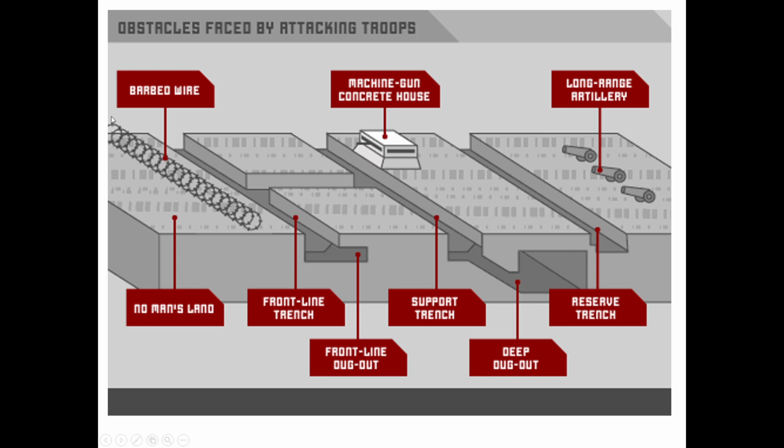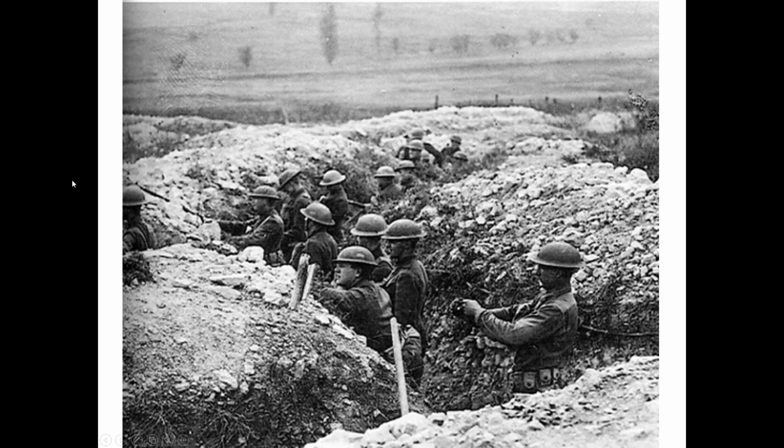Similar sort of idea. You've got your barbed wire in front of the front line, a machine gun house shooting people from far away, and then even farther back you've got your long-range artillery, these big cannons that would shoot shells for miles in many cases. This is a picture that was taken early in the war. I believe these are British troops. They're maybe French, but they're certainly not German.